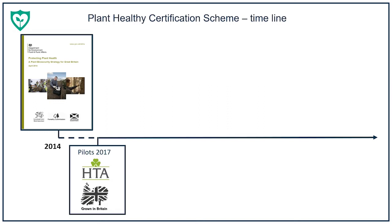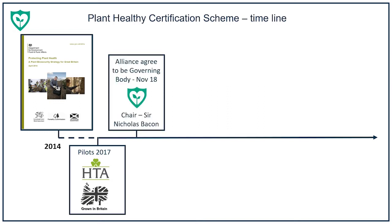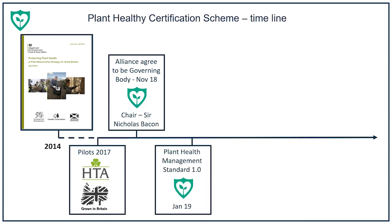By 2017, the Horticulture Trades Association and Growing in Britain had arranged a pilot scheme, which was based on a draft standard, and that was funded by DEFRA. In 2018, the Plant Health Alliance steering group were identified as a suitable body to be the governing body for the scheme.